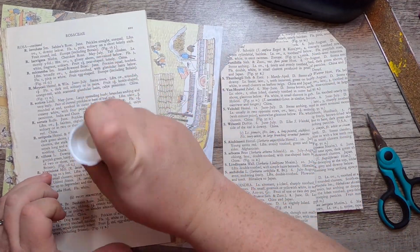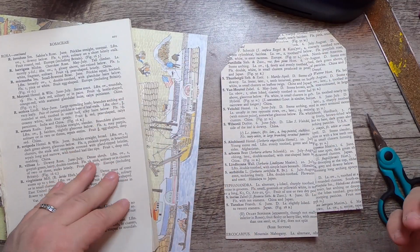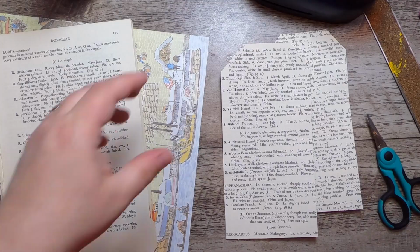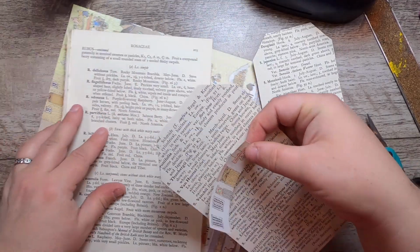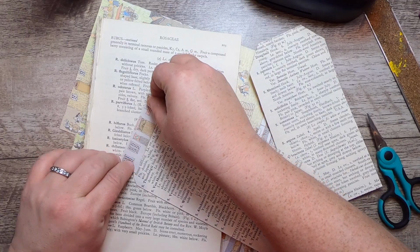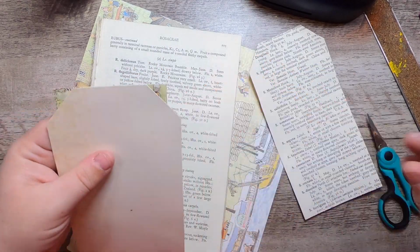Because I don't want to just fussy cut everything out and then have a bunch of fussy cuts, because then you won't see how I go through the process of choosing and building my little scene here. So let's do a bit of it together at least. So try to use as much of the image as I can. Don't want to cut too much off.